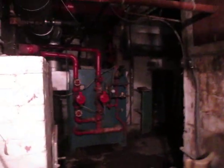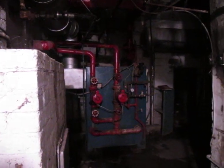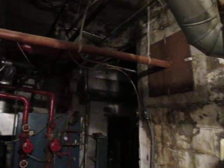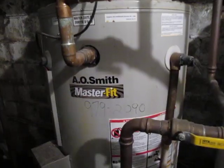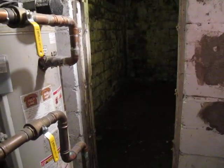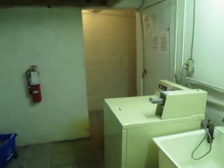Hot water system, radiator, it appears to be in fairly decent condition. It's obviously been maintained the last few years. The building is still occupied by tenants, and then there's the hot water systems. Okay, so we'll go out of here. If you want, Russ, just head out to the back door and we'll go that way.